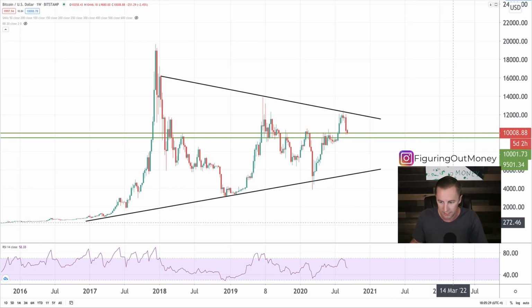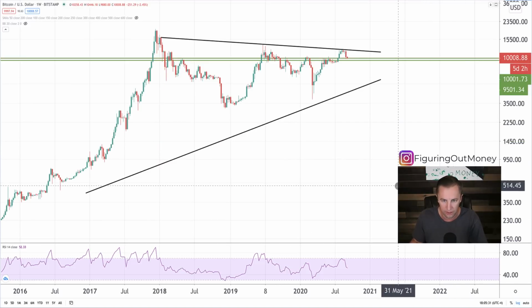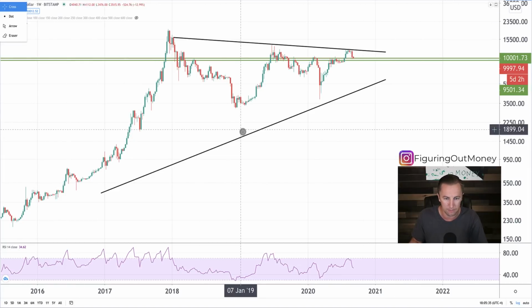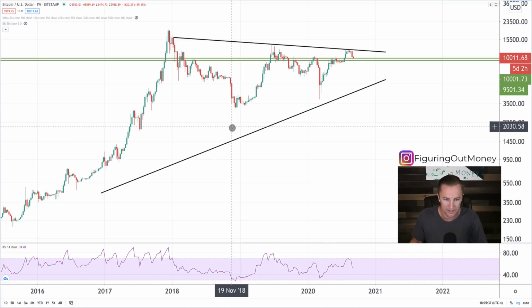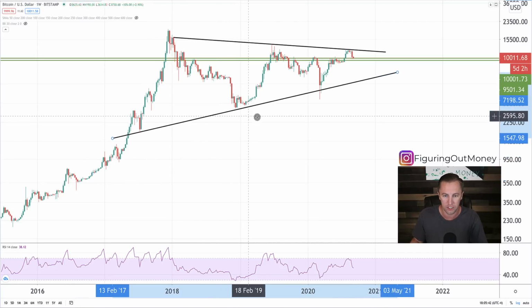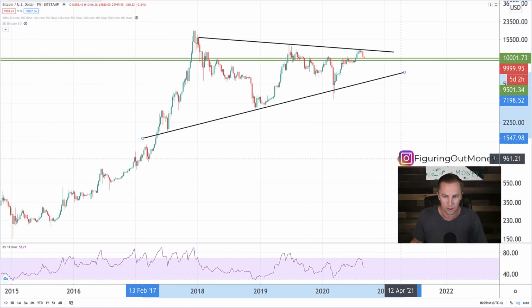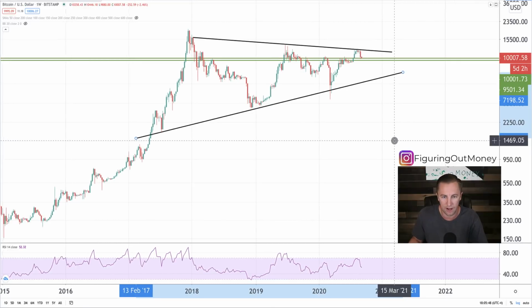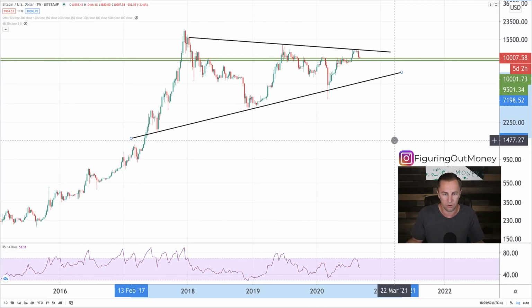I did read a comment saying you should be looking at this on the log scale. When I put it up on a log scale, it's still technically a symmetrical triangle, but I can see why somebody might say that, because it just looks much more bullish on a log scale like so. If you wanted to monitor it on this type of scale, that's totally fine, but the symmetrical triangle is still holding from what I see.